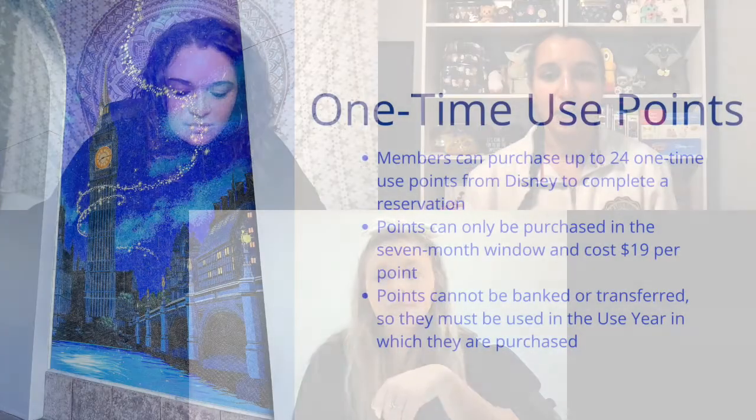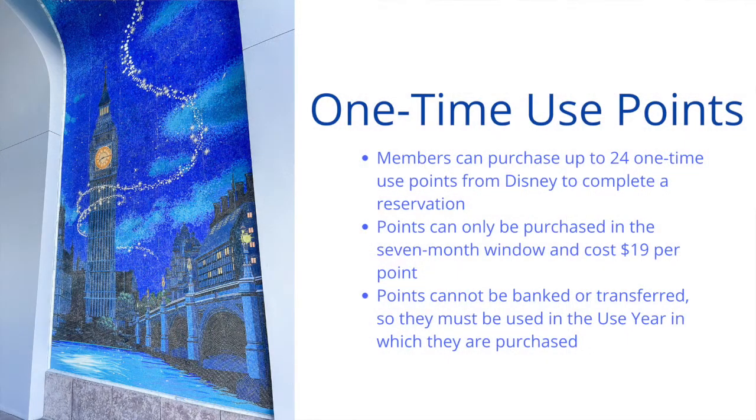And then there's also an option for members to buy what are called one-time use points. We can purchase up to 24 of these per contract every year. So if I'm booking a room and I just need 5 more points, but I don't want to borrow from the next year, or I didn't bank enough points into this year, I can call member services and say, hey, I need to buy 5 more points to finish out this reservation. And they will let me buy those points for $19 a point. In some cases, it works out because you're spending less money than if you booked a value resort for a night or something like that.